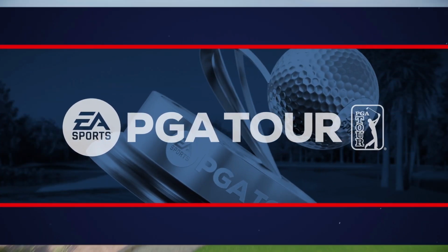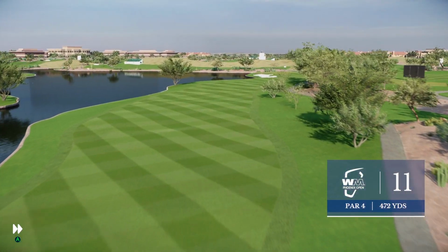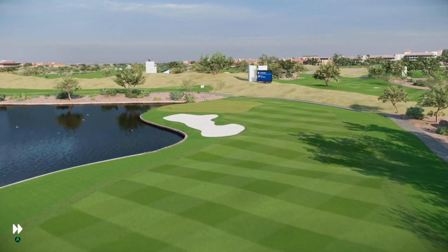Okay. Moving on to the 11th hole, Frank, water all along the left side, 472 yards. How do you handle this one? Well, this one's weird because the tees are a little off center. They start down the right side, which makes it into a dogleg. Oh, and, lovely pin location.